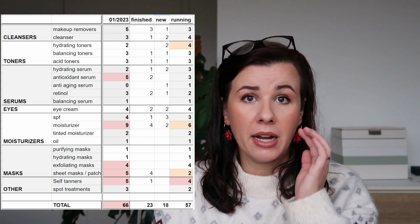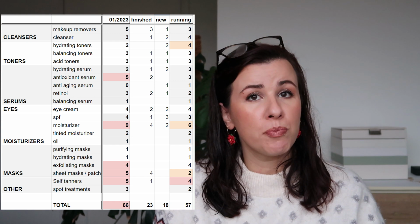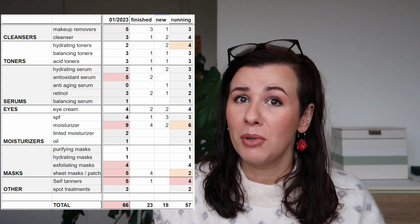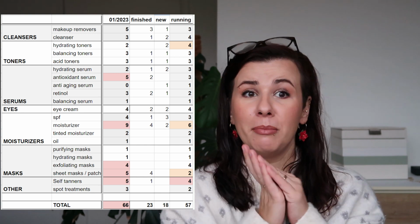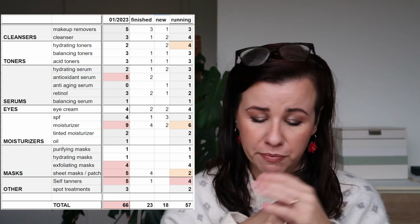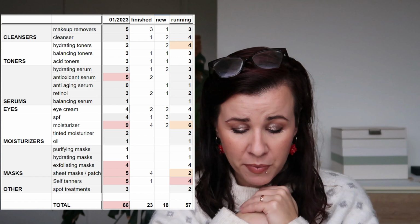I have 1 running and 1 backup, and I have 1 AHA from Pixie, which is probably expired because it's still my old PR box one that I got many years ago, so I should probably get rid of it. And I never use AHAs. I should think about doing a skincare declutter, yes.